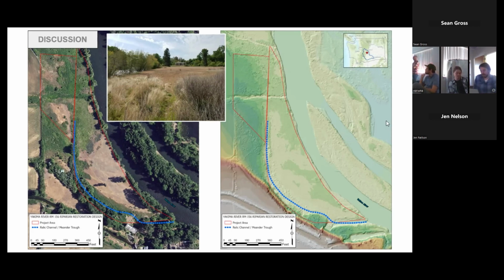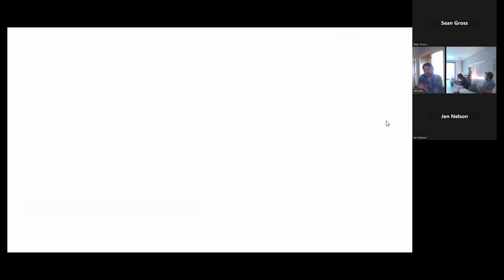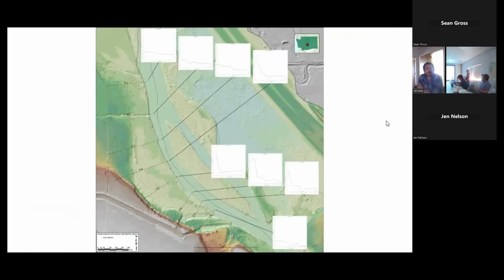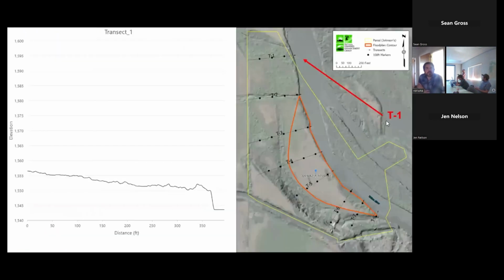Your elevations tell you that the river used to live on this bench? No, not that I've seen. I mean, in fact, I put some supplementary things in here, those aren't easy to see, so I'll go here. So I created some transects. Basically, we'll just go through. T1 is pointing to where T1 is up there, and that's the elevation.